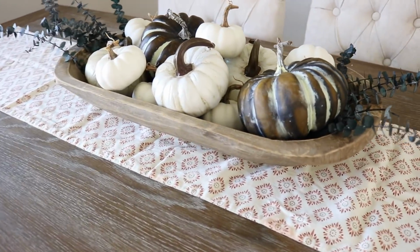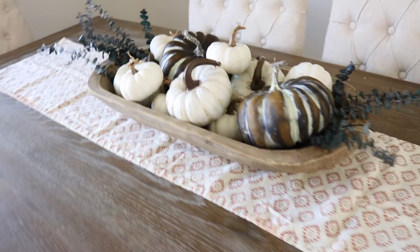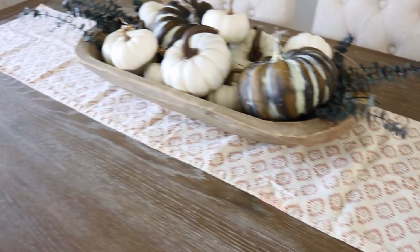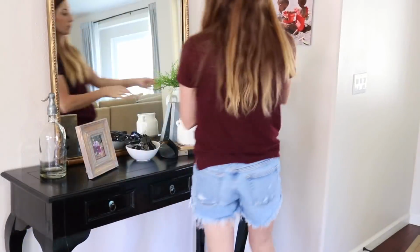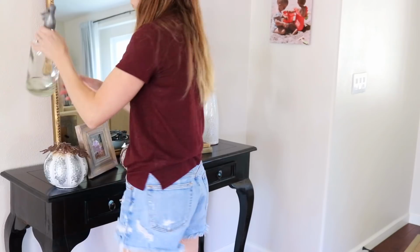So I love this tray. I think it's just the perfect size for our table. I added a runner underneath to break up the wood on wood, so I'm really happy with how that turned out. Moving on to our entryway, I love this table.